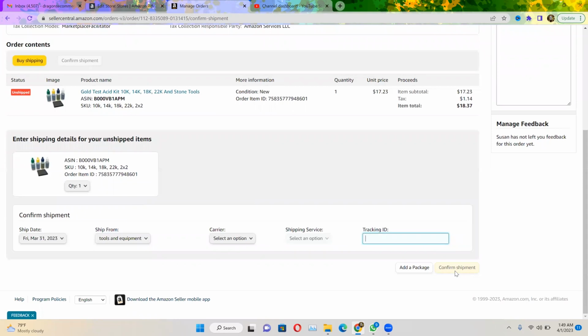This is very necessary when you start getting orders on your Amazon Seller Central account. Do not forget to ship them, and after shipping them, do not forget to update their tracking IDs, and do not forget to click on confirm shipment. Otherwise, it doesn't matter that you have shipped them; if you didn't update their tracking IDs, Amazon will consider that you never shipped the item. So it will create a bad impact on your Amazon Seller Central account. So keep in mind, when you start receiving orders in FBM, do not forget to ship them and do not forget to update their tracking IDs.